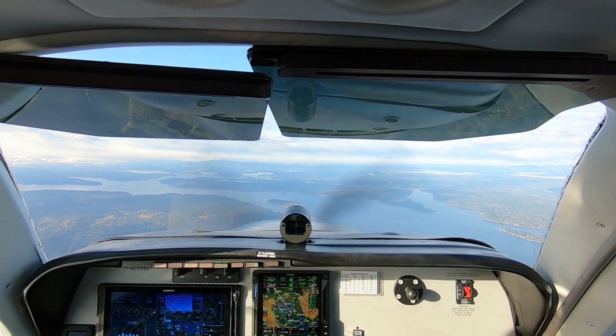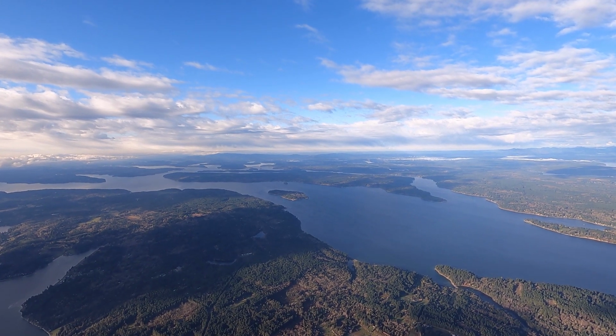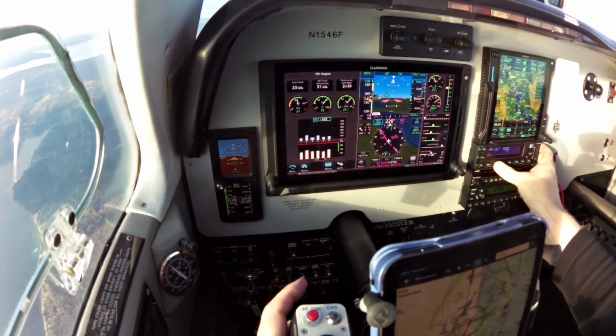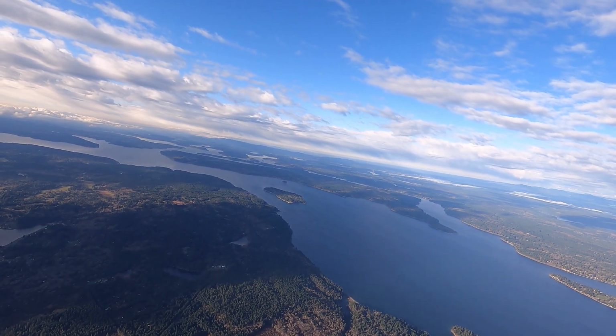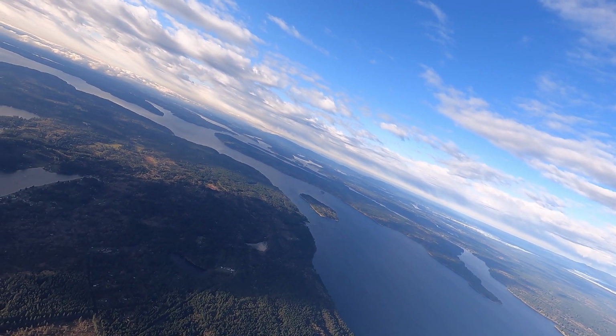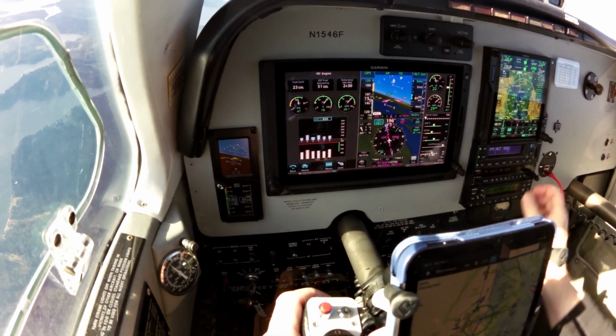Maintain 7000, Alaska 338. November 46 Foxtrot, cleared direct Olympia. Direct Olympia, 46 Foxtrot. November 46 Foxtrot, climb, maintain 6,000. Olympia altimeter is 3022. 3022, climb, maintain 6,000, 46 Foxtrot.